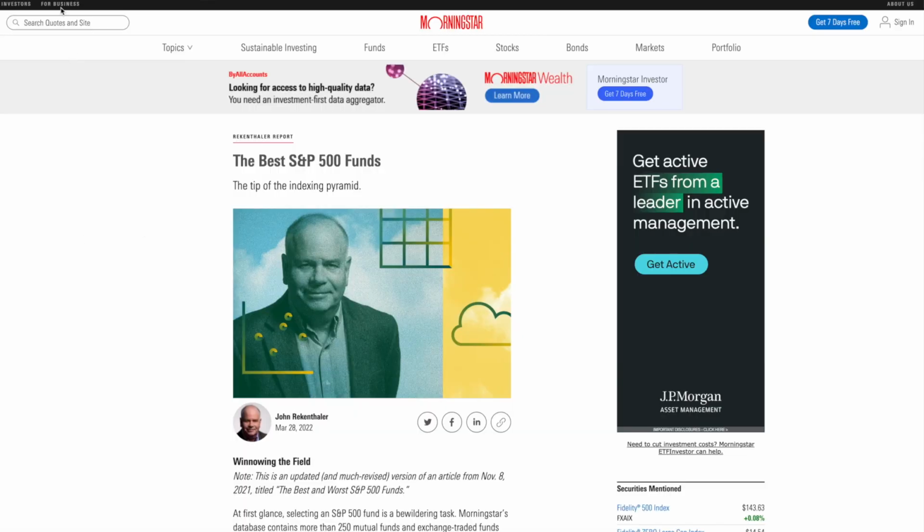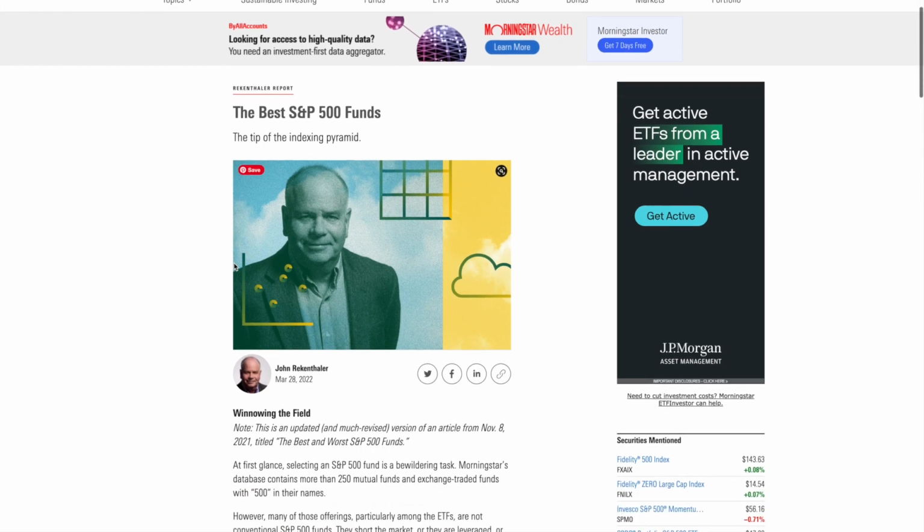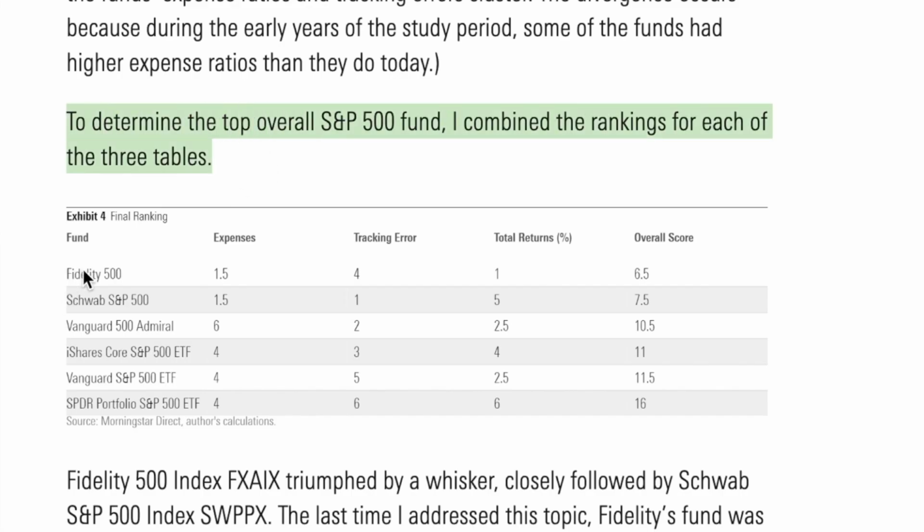Today, I will discuss some of the best options available in the market and the benefits they offer to investors. I picked these funds based on a Morningstar report analysis and my own research looking at their individual websites. Remember, you only need to invest in one S&P 500 index fund. So there is no point in investing in multiple funds because they all give the same return.